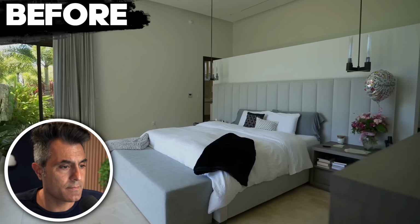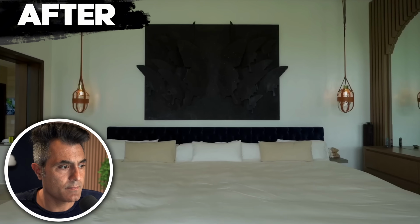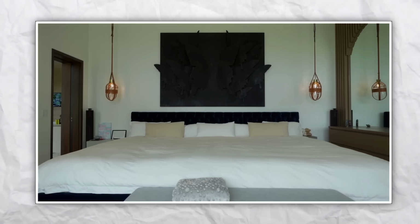This whole room transformed. There was a wall here. We blew the wall out, got a giant bed. I'm so glad he took that wall out. Great move. But look how unproportioned this bed is to the room. Look at the space between the walls. It makes the room look like a 2-bedroom condo master bedroom. It's just way too small for the space.